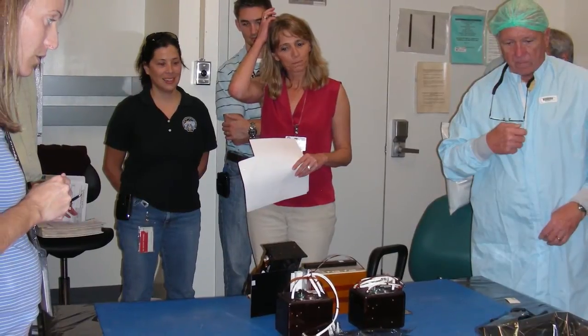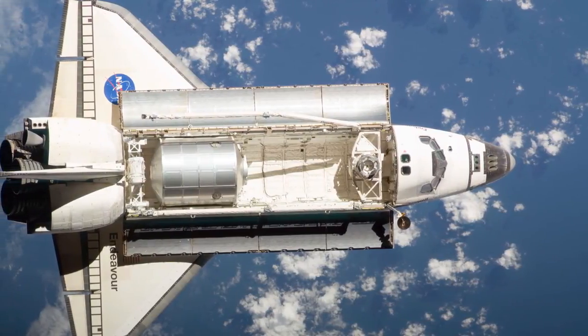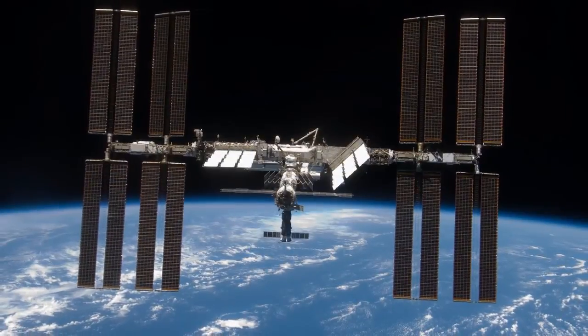I work with BioServe Space Technologies at the University of Colorado, and we fly life science experiments in space on the space shuttle, and now that the space shuttle is retired, we fly them to the International Space Station. So my job, I run a program where we try to keep different types of organisms alive in a space environment, and we try to get them to act as naturally as possible in an unnatural environment.